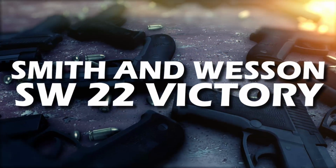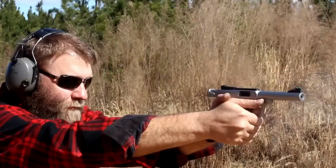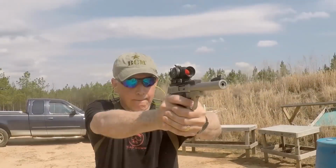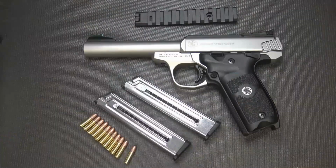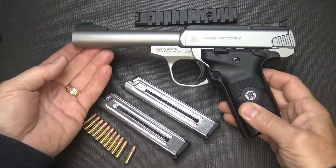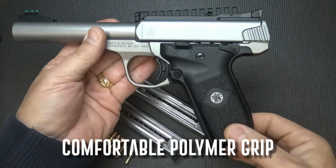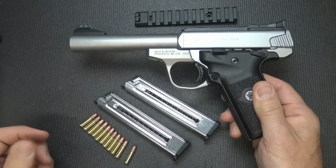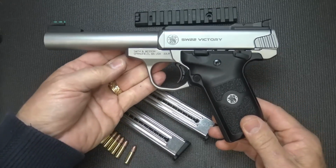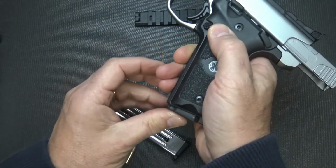Smith and Wesson SW22 Victory. Next up, the Smith and Wesson SW22 Victory. With its stainless steel design and smooth flowing aesthetics, this gun exudes a classic charm. It's not just about good looks though, it comes with glowing fiber optic sights, a comfortable polymer grip, and an easy disassembly procedure. The SW22 is certainly a victory for those who value a perfect blend of style and functionality.